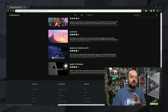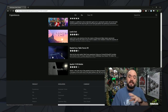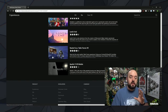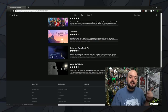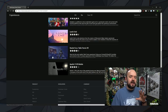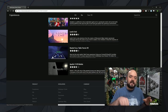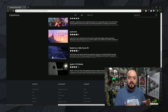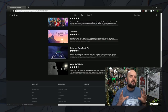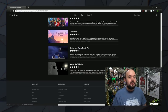Racket Fury is probably one of the best ping pong games on the Oculus Go. They're coming out with an update in the new year to add multiplayer and some more features. So it's probably worth picking up when it's on sale now, and then you'll have it ready for when the multiplayer update comes out. For now, you just play against AI and that's it. But it's full racket control, people rave about it, and I do like it. I do prefer one of the other ping pong games, but once they bring out multiplayer, it will probably be the best ping pong game on the Oculus Go.